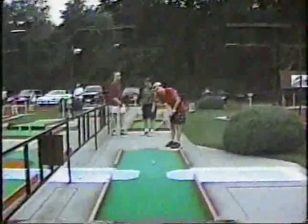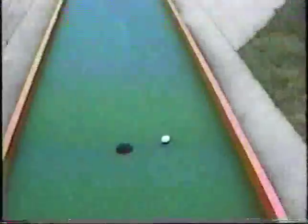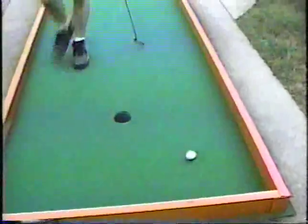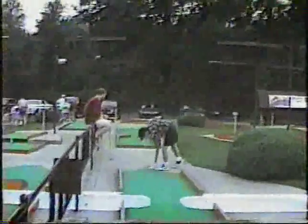And now this is Jim Teal. Jim recently moved up to Amateur A division after some very good sound play in B division. And he'll knock that in for his par.